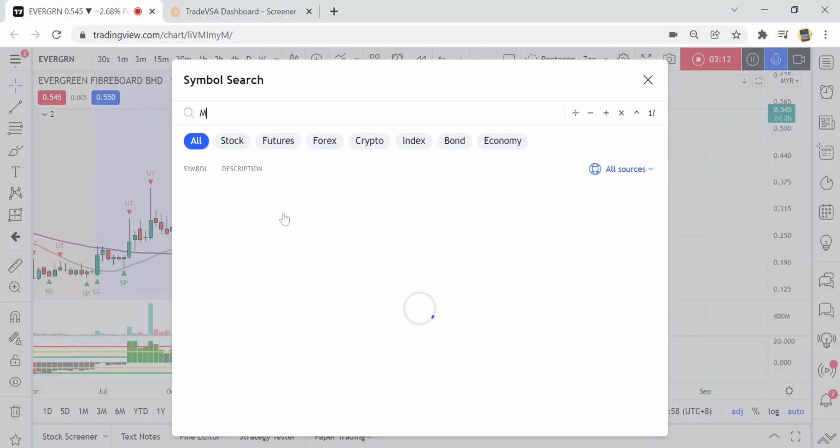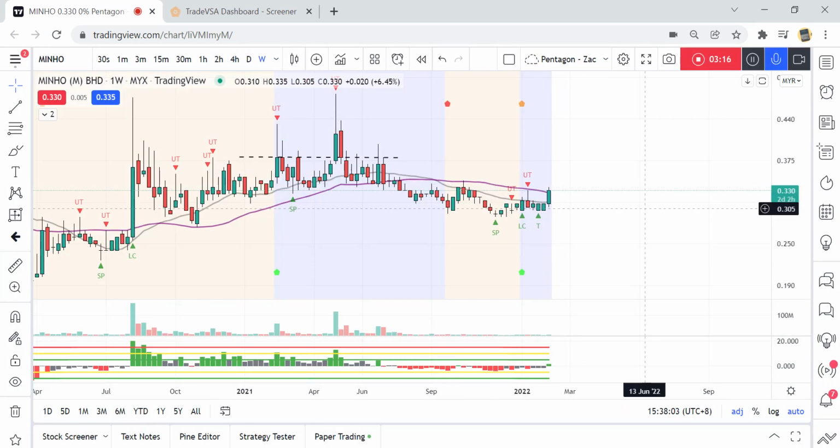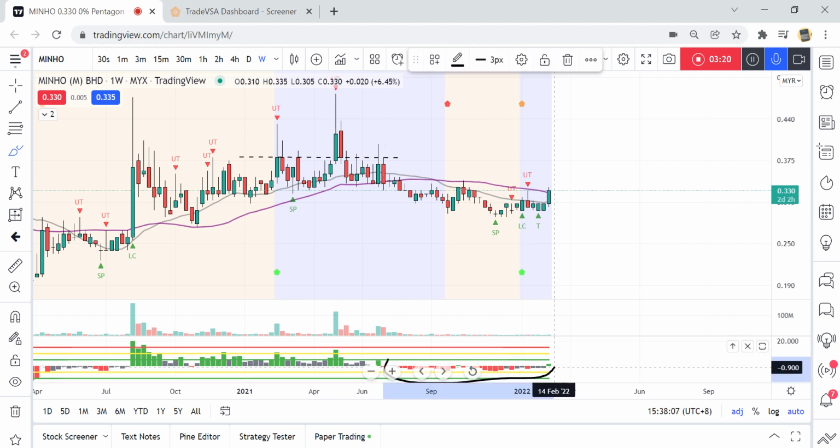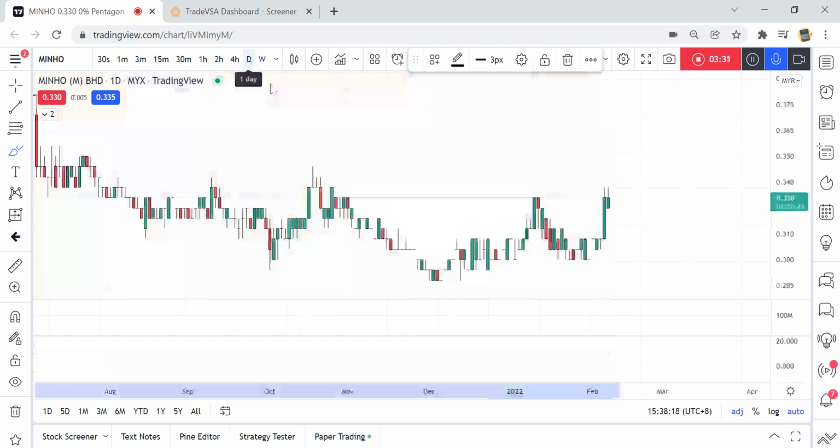So let's look into Minho right now. Another stock that actually turned to Green Pentagon. It also turned recently, but if you look into the market stages, they haven't really started to enter the uptrend. They just turned from red. Of course, this week turned to green. We haven't really closed yet. We want to see the confirmation by the end of this week.